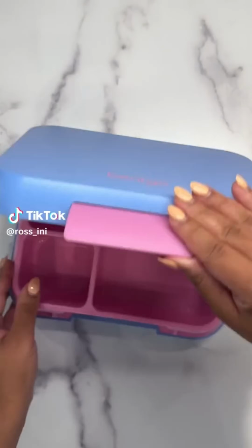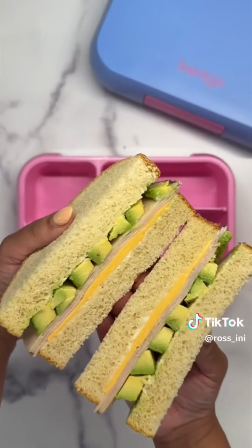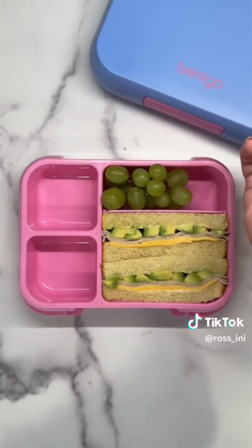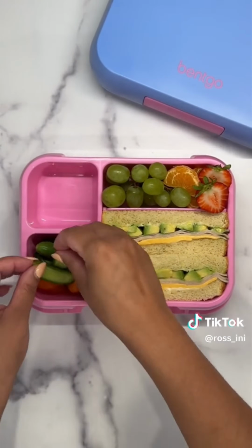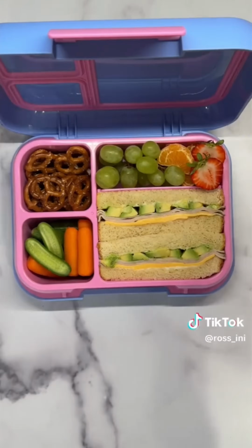Pack today's lunch in a Bento Pop lunchbox, perfect for big kids and teens. First, I'm packing a turkey, cheese, and avocado sandwich that fits perfectly into the large section. I added the fruits and vegetables into separate compartments, keeping everything separate and fresh. And for a salty snack, I added a handful of pretzels. With so much space for all this food, isn't the Bento Pop lunchbox perfect for your big kid?